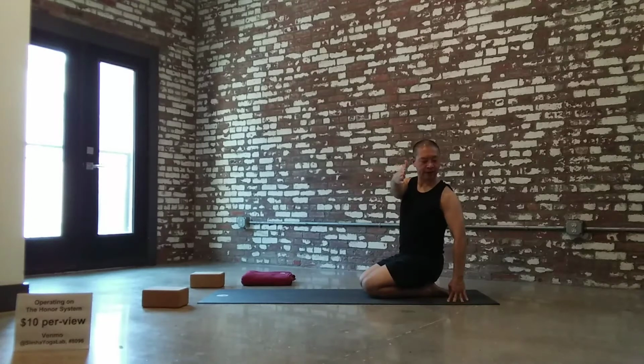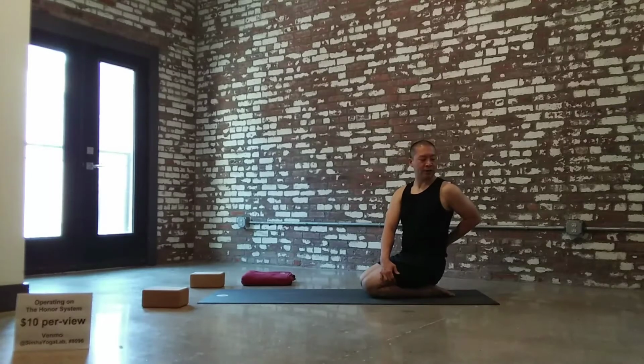Press into your left fingertips and twist even more. Maintain that twist. Right hand to your left leg. Pull into your left leg. Then left hand behind you to your lower back. Retract your left shoulder back. Pull against your right hand. And twist even deeper.